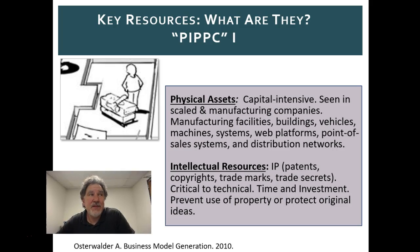The first is physical assets, and this could be those capital-intensive things: the equipment, the buildings, the plant, the vehicles, the infrastructure for your IT, and your distribution networks. So they're very, very key in the physical aspects, and they're very capital intensive, I want to underscore.